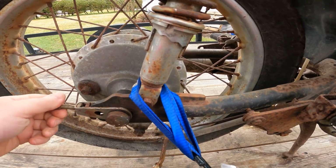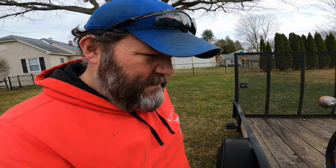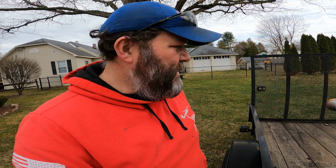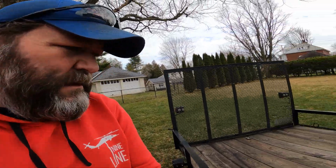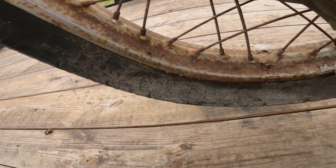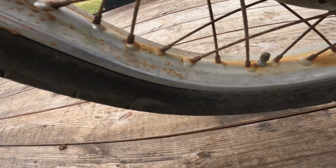Yeah, well, it's definitely a bit of a project. I think this is going to be a complete disassembly, and I'm probably going to end up sandblasting the frame, priming, painting it, and then using the frame to build a whole other bike, because this sucker, she's rusty. I mean, look at the rims. Oh, look at the rim. Looks fine around there, but then, uh-oh, what do we have here?